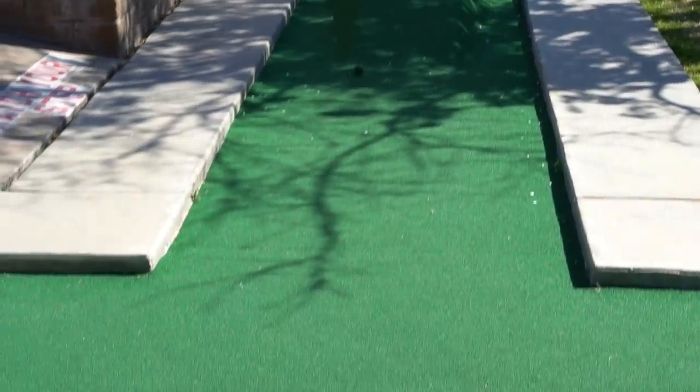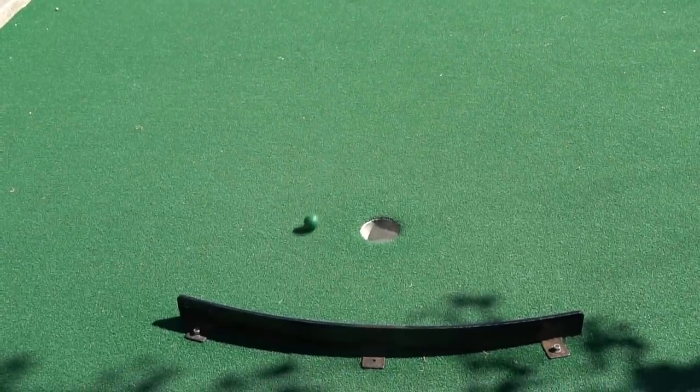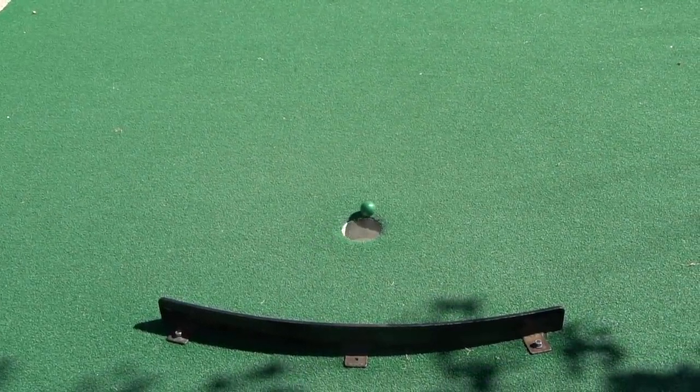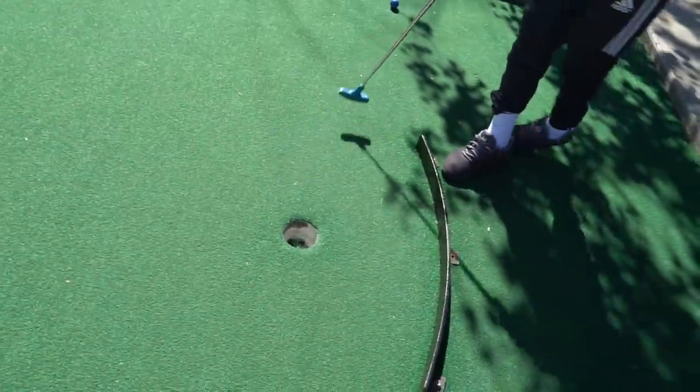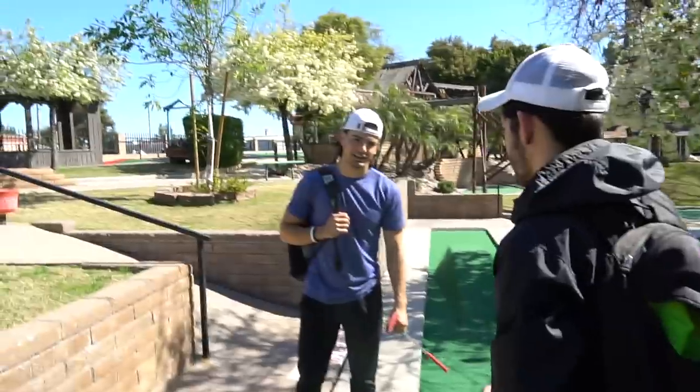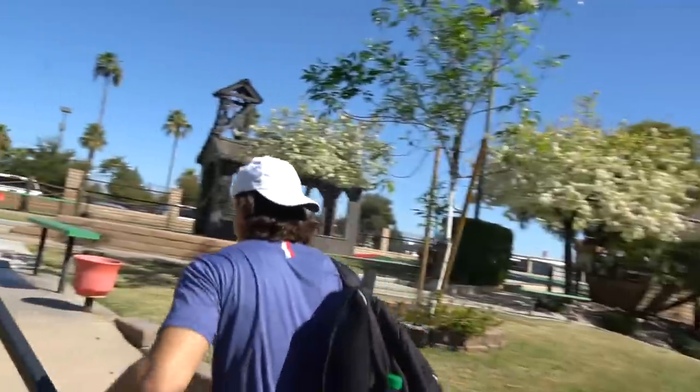Oh, that could be good. That, oh my, bounce. Oh! Are you kidding me? All right, tap that in for birdie. So wait, 21. God, that was so close. That's so sucky. 21 under. We're 21 under.